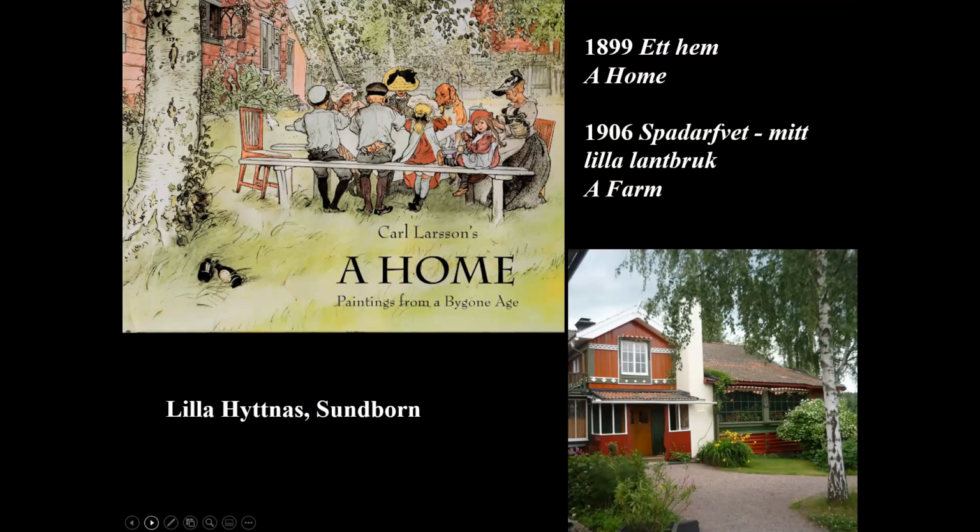Eventually, they will develop their country cottage into a farmstead, and his idyllic, or their idyllic way of life will become very well known through a series of illustrated books. A Home, published in 1899, and then it runs A Family, and then A Farm, because they really wanted to be self-sufficient. They wanted, like the English arts and crafts movement, to lead the good life. The front cover of A Home shows them all eating out of doors.